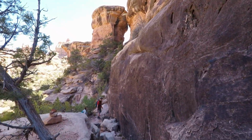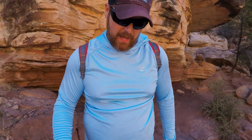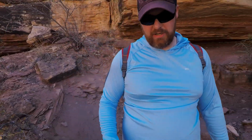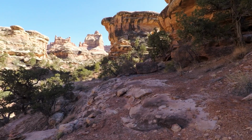Okay, this next part is tricky. You're gonna have about a 50-foot rock scramble down to the canyon floor. Alright, I didn't film any of that, but that's probably the trickiest trail I've been on this whole trip. There's some definite rock scrambling to get down. And I'm not looking forward to going up all that mess. But look at this beautiful canyon. Holy smokes.